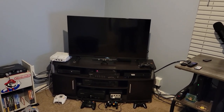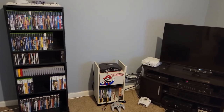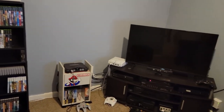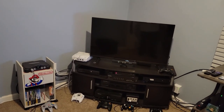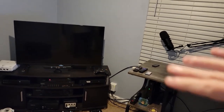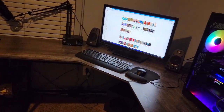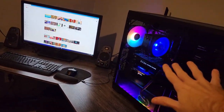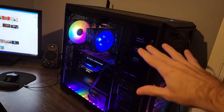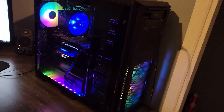All right, so welcome to my updated game room slash office space. If you've been following me for the past year, you would have seen my videos on me updating this room. I painted the walls and got a whole new computer desk and built this brand new PC, so I no longer have my old PC. This is the new one that I built back in April of 2022. Of course, everything is still working fine.